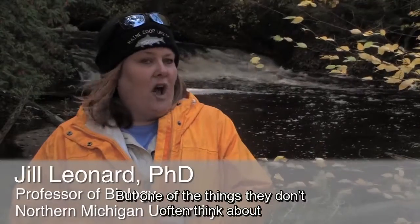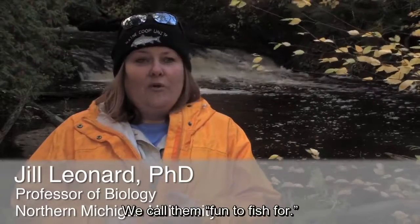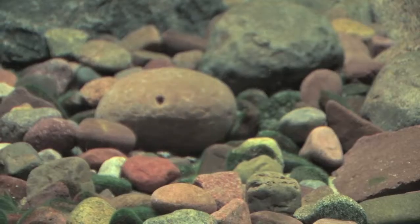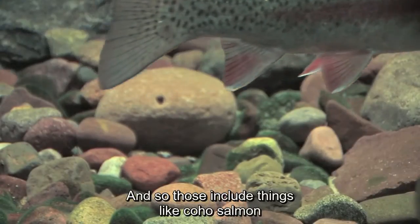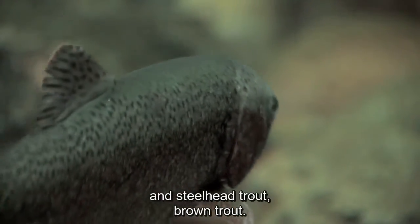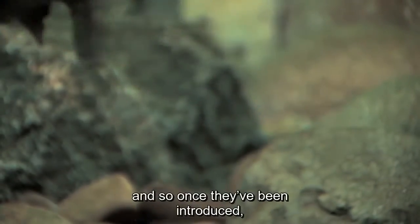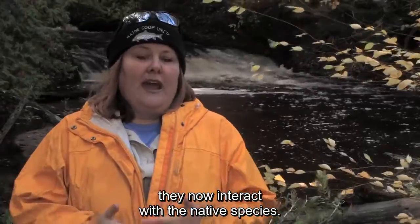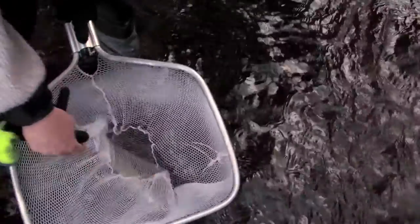But one of the things they don't often think about is that we have non-native species we don't call invasive, we call them fun to fish for. Colorful and spotted trout swim underwater. And so those include things like coho salmon and steelhead trout, brown trout. They were not native to this region, and so once they've been introduced, they now interact with the native species. They continue netting fish and dropping them into a bucket.